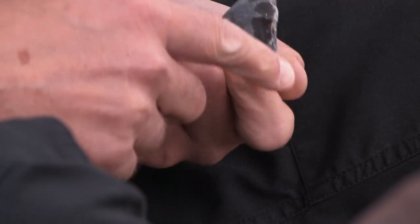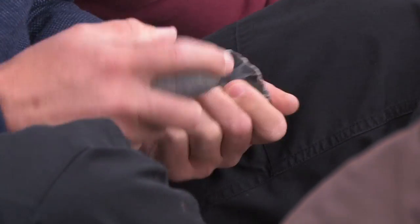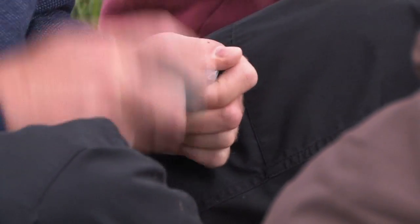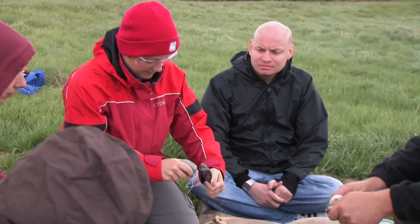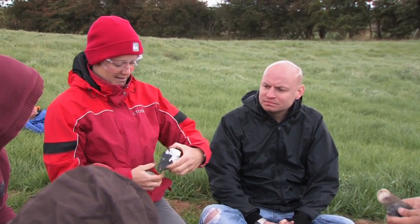Think of it as just barely touching when you're doing this. Yes, some of the stones really retain their heat. It's really warm, that one. Just think of glancing it when you're doing it. Just a glance. Put it like this. I'm not getting the right edge. I need to look to see how it's going to break.